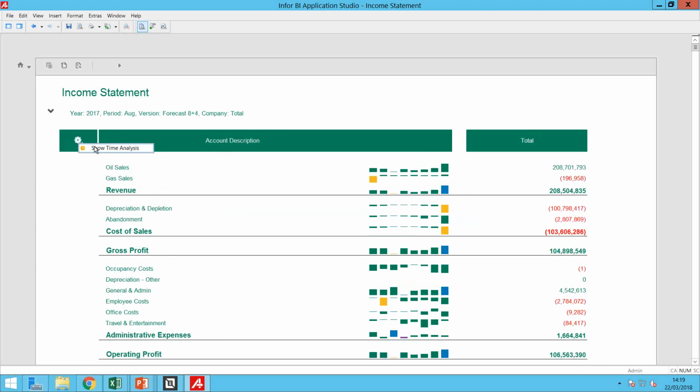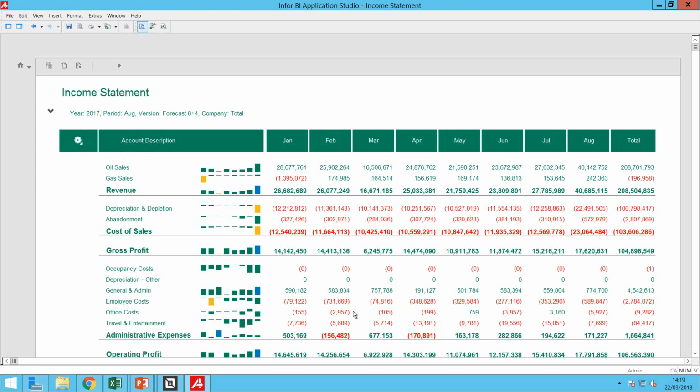So we've got this little option up here where we can do a time analysis. So I can simply click on that, and instantaneously my report goes from being pretty one-dimensional to giving me a lot of information, a lot of granularity in there. And I can see how my trend is built up to get to my 208 million. And indeed, I've got a spark line as well that's showing me that.